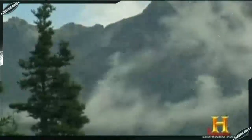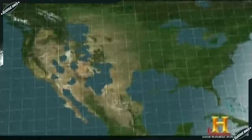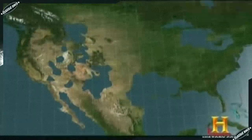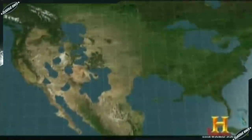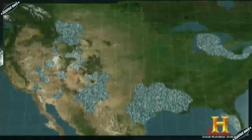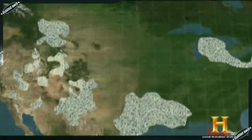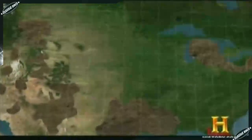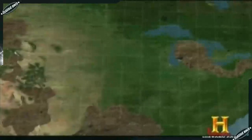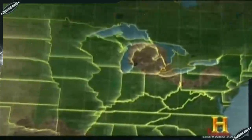Since we need salt so much, it's a good thing we can find it almost anywhere on Earth, including vast deposits in the United States. Hundreds of millions of years ago, the developing North American landmass was covered by prehistoric seas. As the seas evaporated, they left their salt behind, which was later buried beneath layers of sediment. One huge deposit stretches from Michigan through Ohio into Pennsylvania and New York.